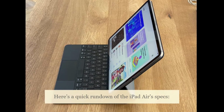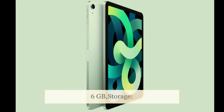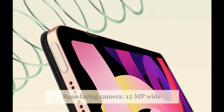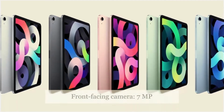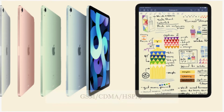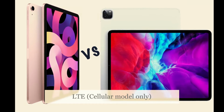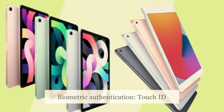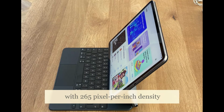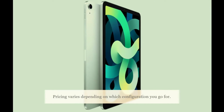Here's a quick rundown of the iPad Air specs. Chipset, Apple A14 Bionic. RAM, 6 GB. Storage, 64 GB, 256 GB. Rear-facing camera, 12 MP wide. Front-facing camera, 7 MP. Connectivity, Bluetooth 5.0, GSM/CDMA/HSPA/LTE, cellular model only. Biometric authentication, Touch ID. Display, 10.9-inch IPS LCD with 265 pixel per inch density. Connections, USB-C.